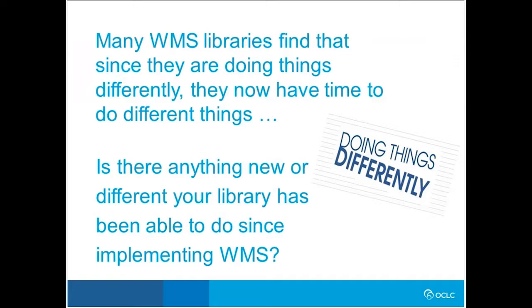Yes. So I know we're going over our time here, but that's fine. I think there's lots of good stuff here, so please be patient, everyone. Many WMS libraries find that since they are doing things differently, they now have time to do different things. Is there anything new or different that your library's been able to do since going to WMS?